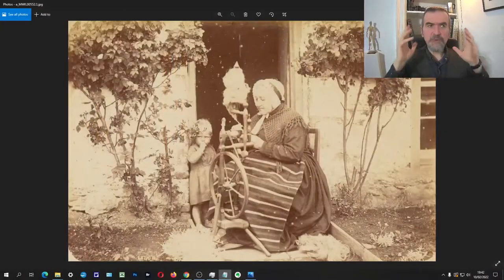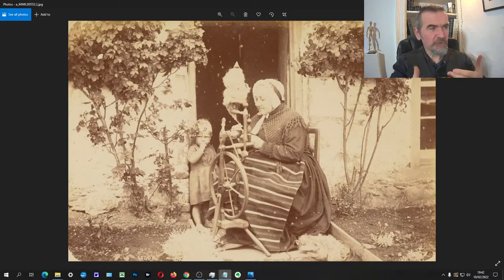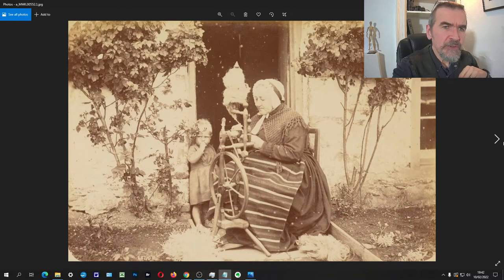So when we look at this photo, there's obviously shadow inside the house, but outside there's not a lot of strong shadow, which makes me feel that it's probably taken on a fairly dull day. So let's take a look at another photo.